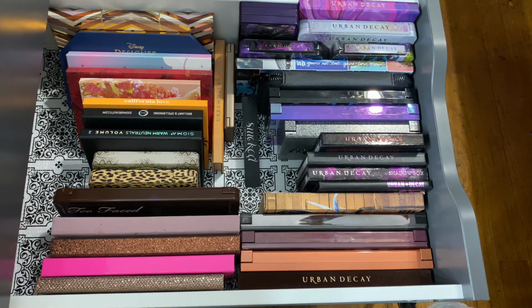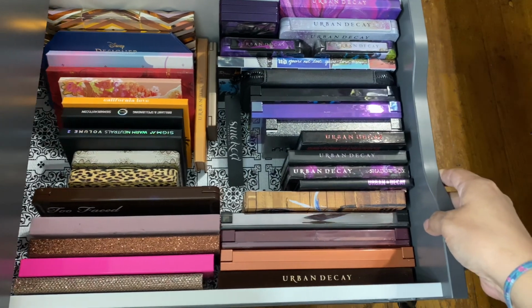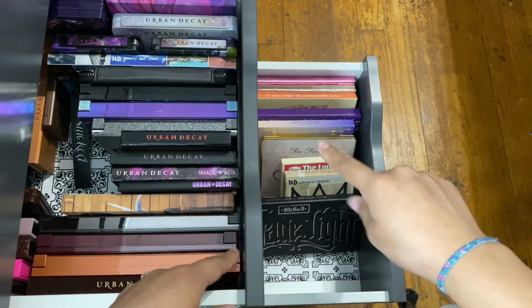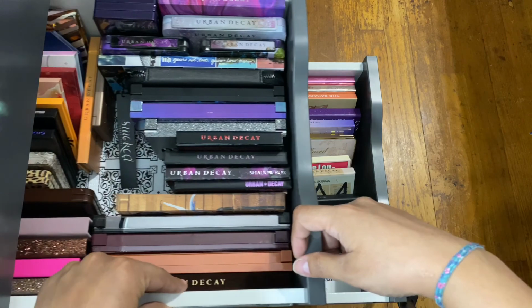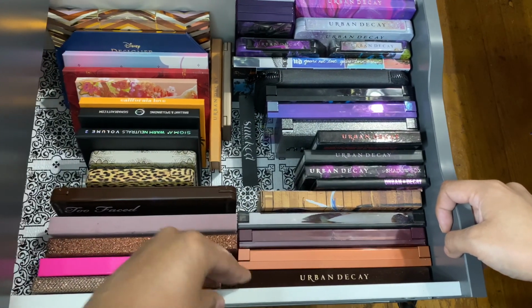This is going to be my makeup palette collection. This is going to include my eyeshadow palettes, and then in my drawer under it I have more face palettes and my bigger eyeshadow palettes. So I'm going to show you guys that.